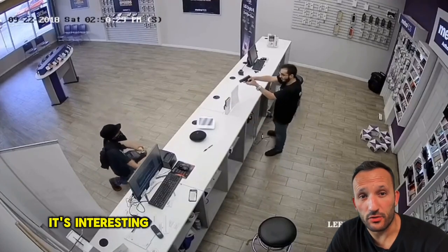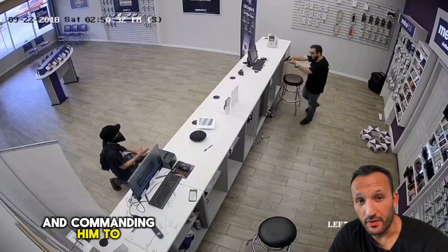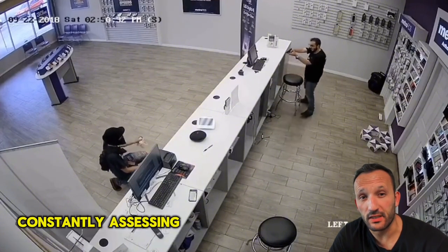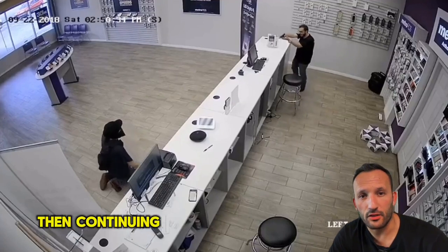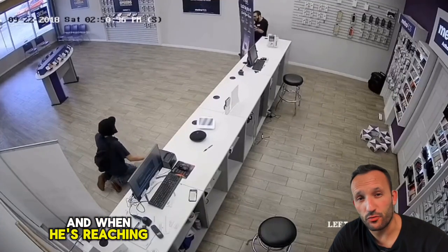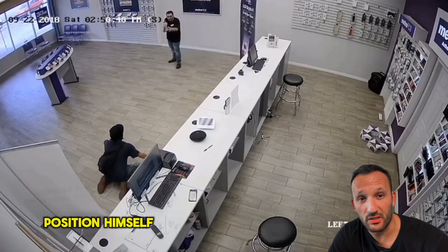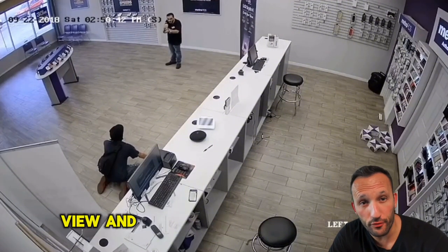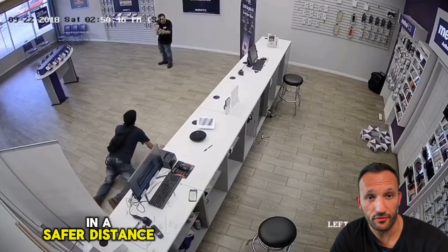So it's interesting to see how he's maintaining eye contact with the attacker and commanding him to kneel while he's moving and constantly assessing his environment. You can see him avoiding the stool and then continuing moving. And when he's reaching the counter, he's starting to open an angle because he wants to position himself strategically to gain a wider view and maintain better control from afar, at a safer position and a safer distance.